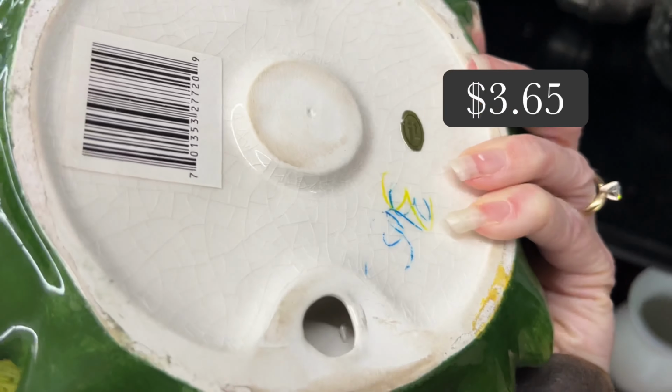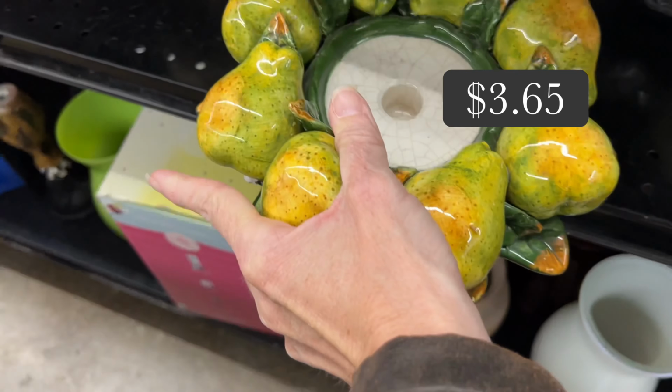So sometimes I just play a game in my head, like, is this old or new? And then I'll flip it over to see if it has a barcode or not.